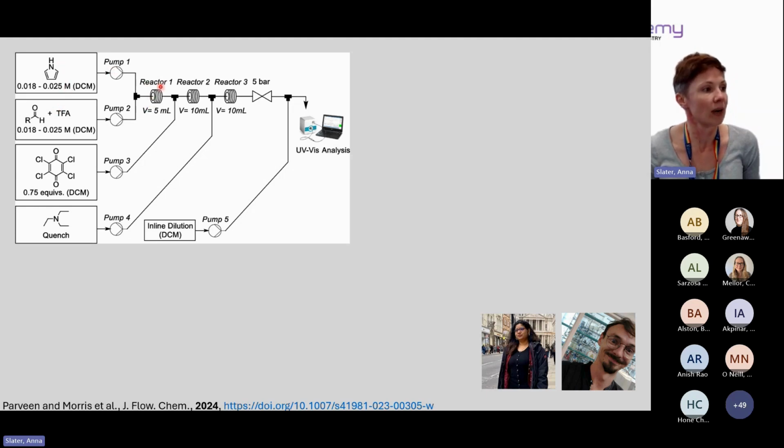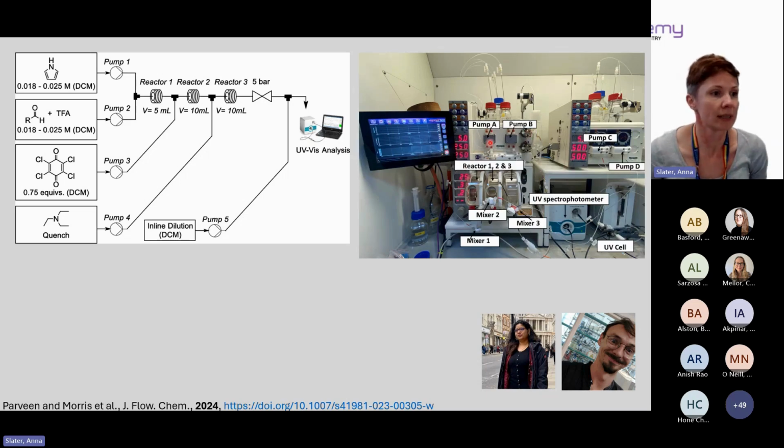So now we've got our condensation, our oxidation, and now a quench in line in our third reactor. And we have our inline UV-vis analysis that can tell us, do we have any of this green porphyrin by its shift in the UV to a different lambda max, and then sort of compensate for that on the fly. So this is what it looks like in practice with our 4 pumps and our 3 reactors, our UV spectrophotometer and our UV cell here, monitored on the software on the Vapourtec instrument.